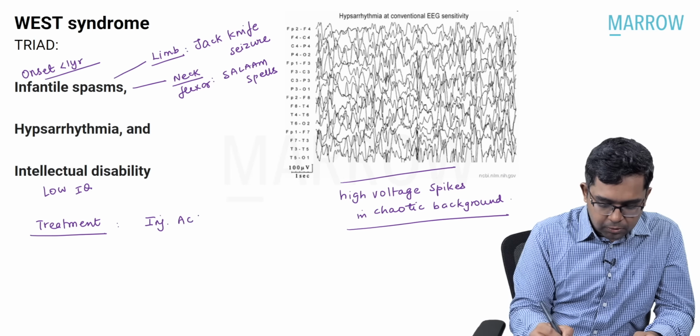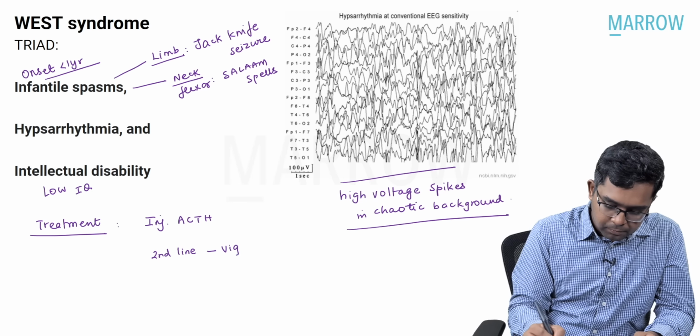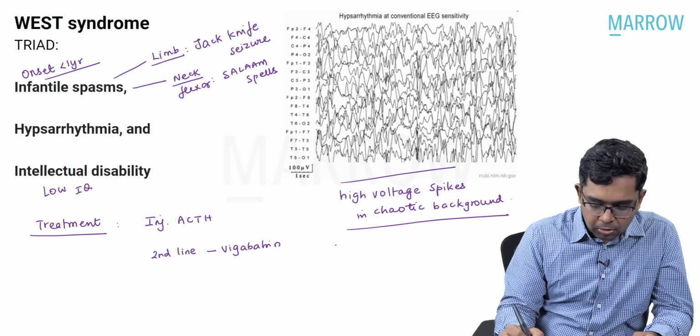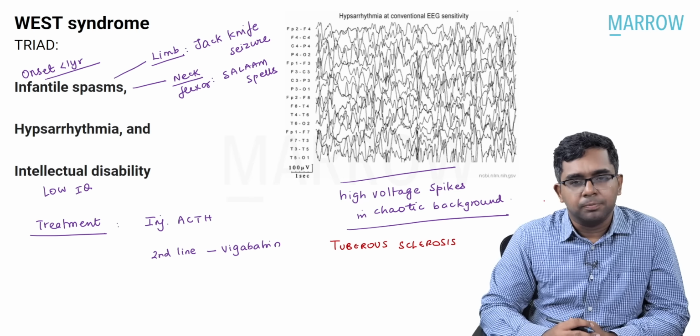That is what the question was asking about. The second line drug is called vigabatrin. However, an important point to be noted is there is a neurocutaneous syndrome called tuberous sclerosis. That condition can also be associated with West syndrome.